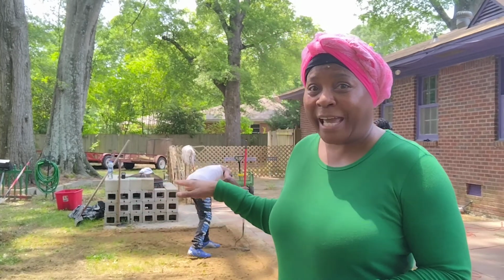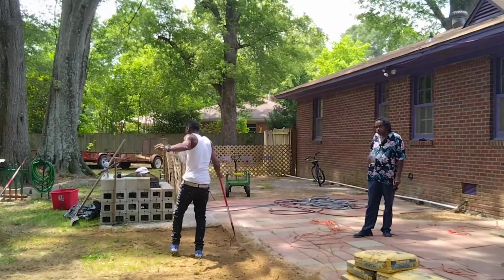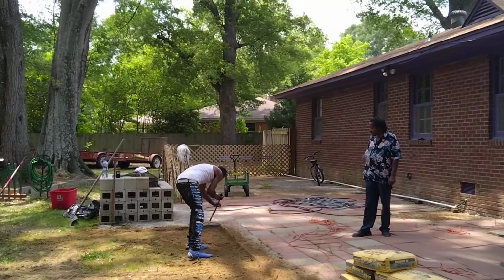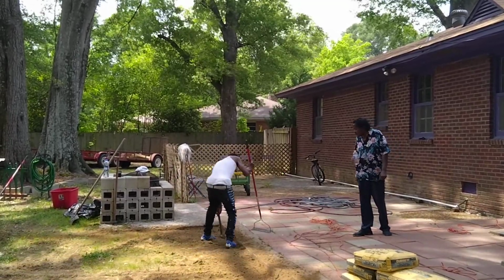Okay, so I'm gonna show y'all some more of them doing this, adding on to this patio. Okay? I'm gonna get out of the way. So you see, he's pulling up all the sticks and the excess grass that's down there.